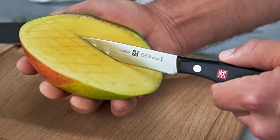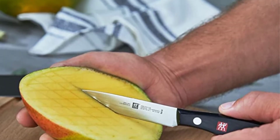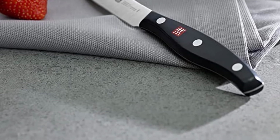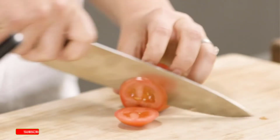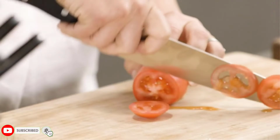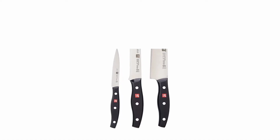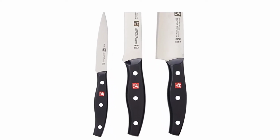You will experience a balanced cutting and chopping output thanks to the handles, which have been produced from ergonomic polymer and have been adequately attached to the complete. In addition, the blades have been ice hardened to provide longevity and sharpness, and they have sharp edges that allow for precision chopping and cutting.